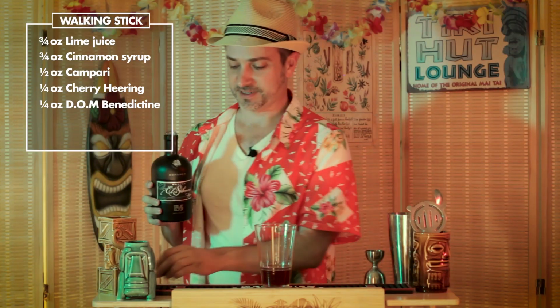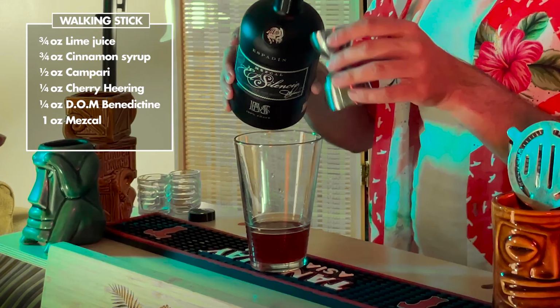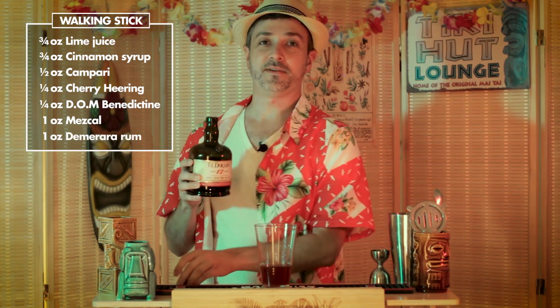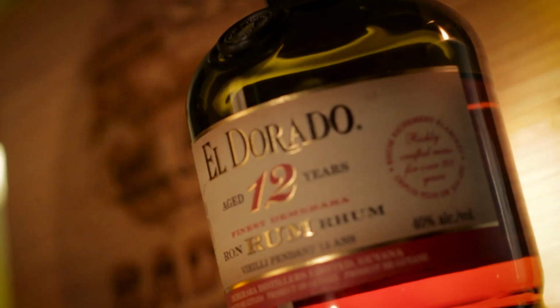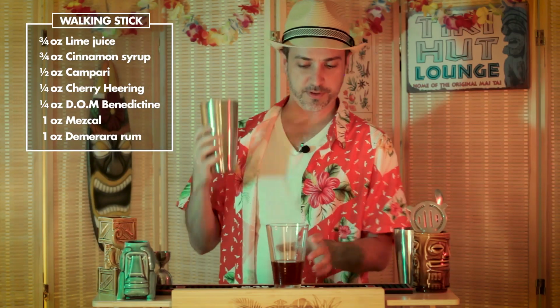Now onto the spirits. We're gonna start with 1 ounce Mezcal. We're using El Silencio. It's gonna give us that smoky flavor. And finally, 1 ounce of a Demerara rum. We're gonna use 12-year El Dorado. All right, let's pour this into our shaker.